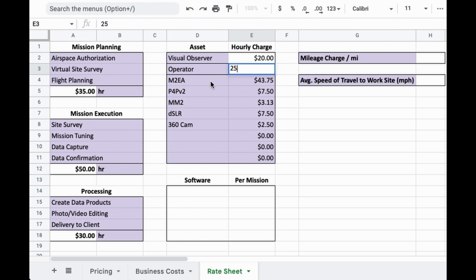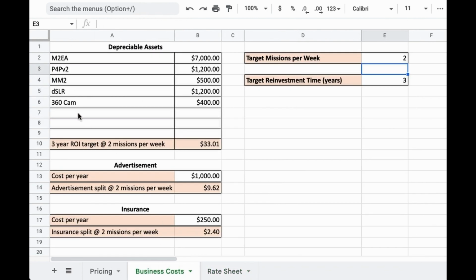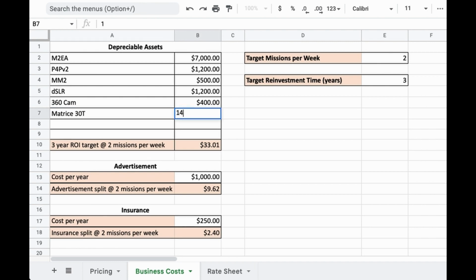Below those 2 items, you see that everything listed here is automatically copied over from the business costs tab, and a formula is applied to calculate an hourly rental fee. If we go back to the business costs tab and add an item, like a Matrice 30T for $14,000, we see that it updates on the rate sheet.